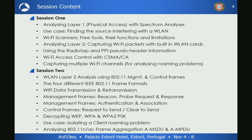So we are going to look at the different frame formats. Wireless frames are very different from Ethernet frames. In an Ethernet frame, you have a destination 6 bytes at the beginning, a source, and a type field. We don't have that in wireless. We have frames with 1, 2, 3, or 4 MAC addresses. You have to know them, and you have to be able to understand. So we are going to the most important control frames like beacon, probe request, probe response.